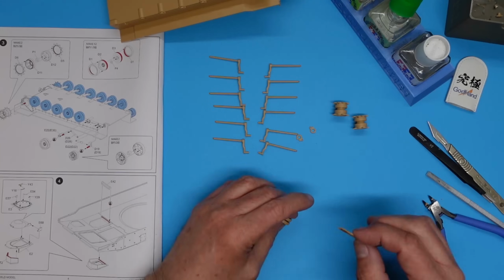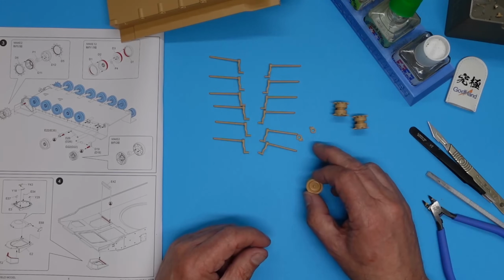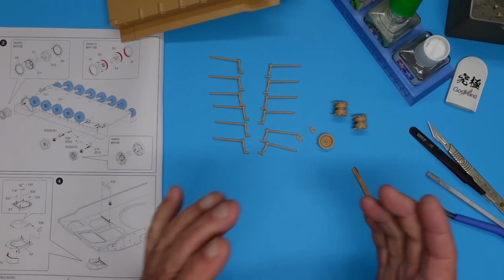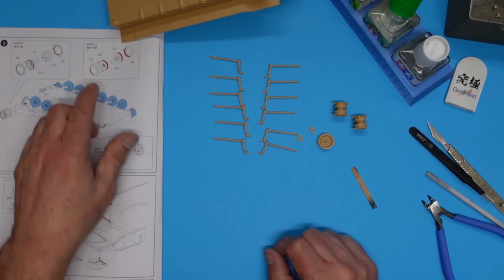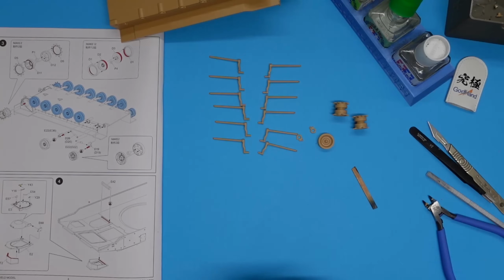Just turn that around and that will make sure everything stays parallel. Okay, so there we go. The other thing, as I say, build all the wheels up, put them under some blocks, and then they'll have to find their own level. So we've got to make 12 of those up. So I'm going to get on and get that done, and then I'll come back and see how it looks.